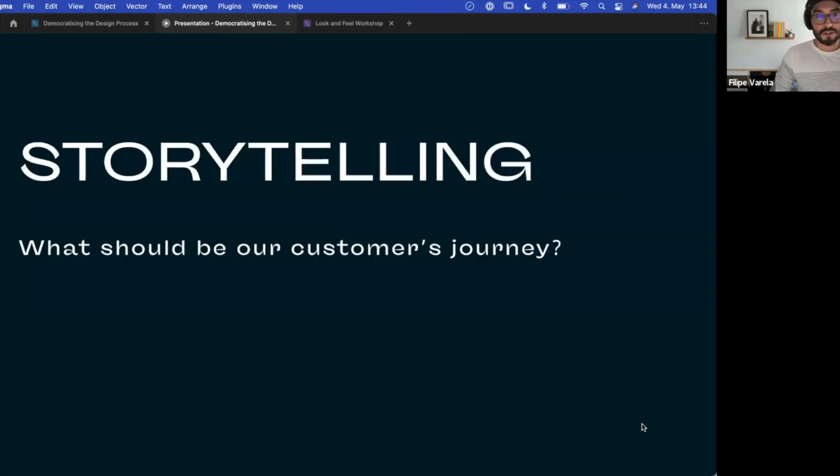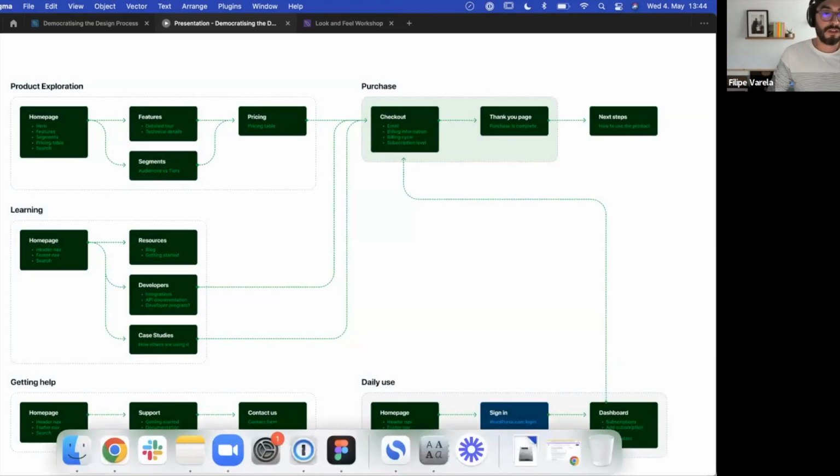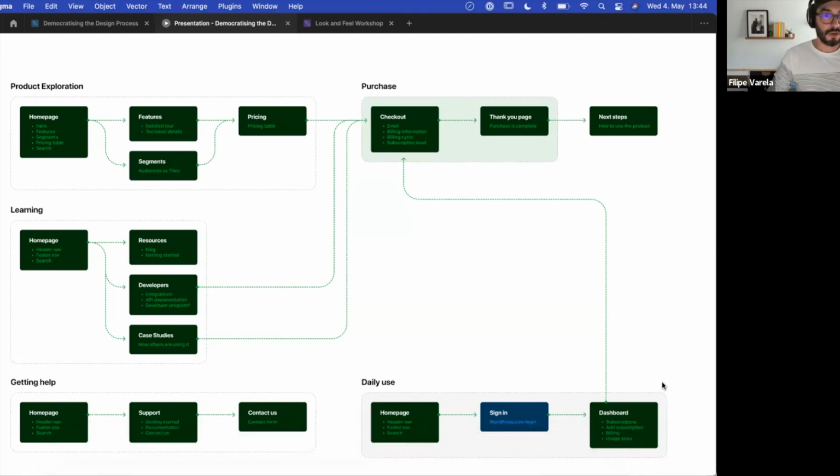The next stage was about storytelling. We worked closely with marketing, and with the business team as well, to answer what should be our customer's journey. What we did as design was create all of these flows that were not shared with the entire team at all. This was just for us to get a visualization of what the site encompassed, what pages we needed to create, what was the storyline along the site, and what blocks we needed to create to tell that story.